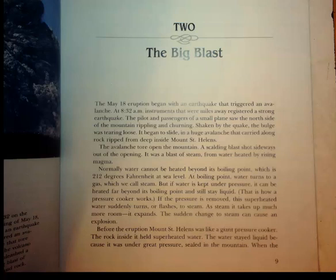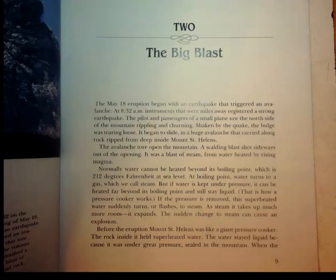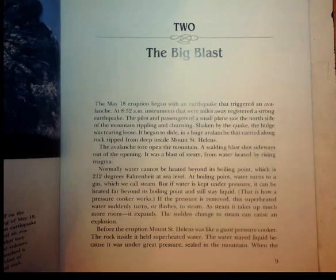Normally, water cannot be heated beyond its boiling point, which is 212 degrees Fahrenheit at sea level. At boiling point, water turns to a gas, which we call steam. But if water is kept under pressure, it can be heated far beyond its boiling point and still stay liquid. That is how a pressure cooker works. If the pressure is removed, this superheated water suddenly turns, or flashes, to steam. As it takes up much more room, it expands. The sudden change to steam can cause an explosion.